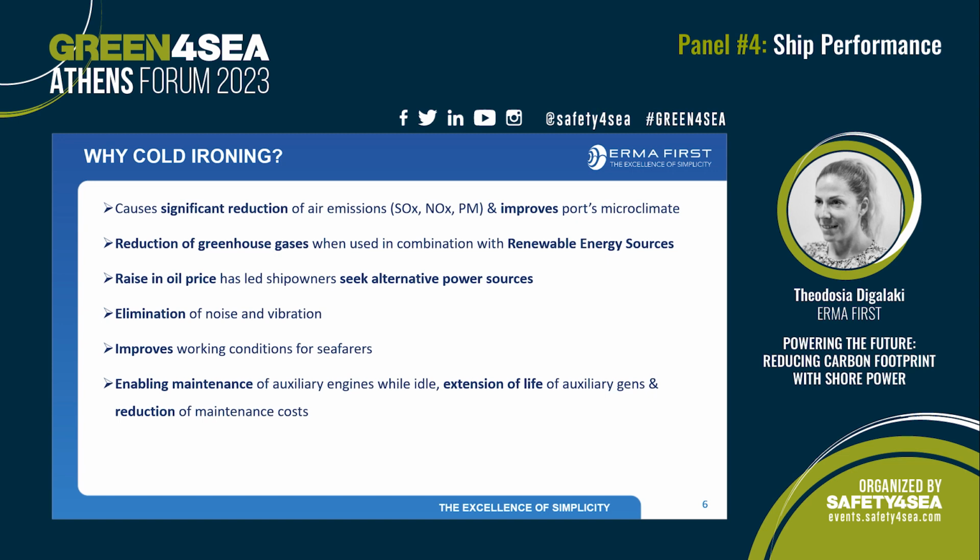SOx, NOx, PMs are completely eliminated. Carbon footprint can significantly be reduced when shore power is combined with renewable resources as the main power energy, solar energy or wind energy at ports. Also, cold ironing shore power installations can have a positive return on investment according to the electricity rates at ports and also the fuel oil prices.